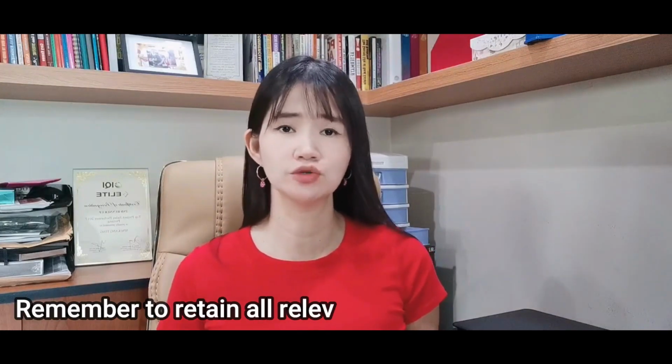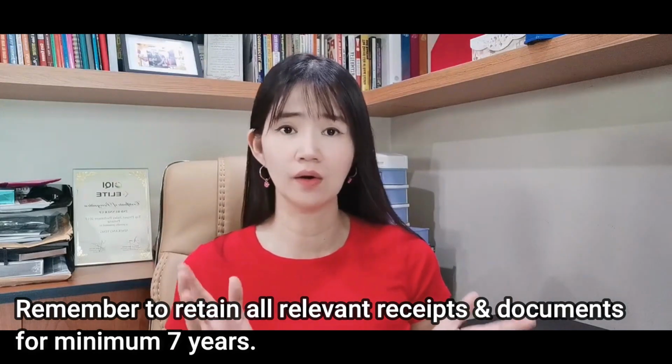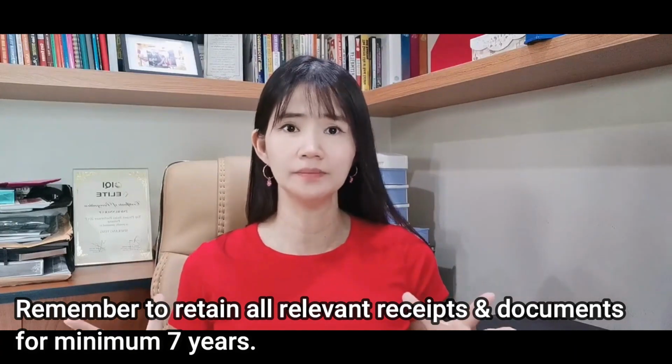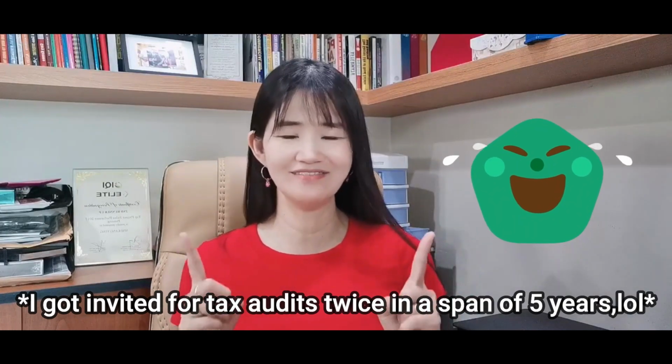So do remember, it's very important to declare your income tax as clearly as possible to avoid any trouble in the near future. And at the same time, it is also of utmost importance for us to retain all the receipts and relevant documents related to our rental income properties for a minimum of 7 years. Just in case you are suddenly called for a tax audit, it's always better to be safe than sorry.